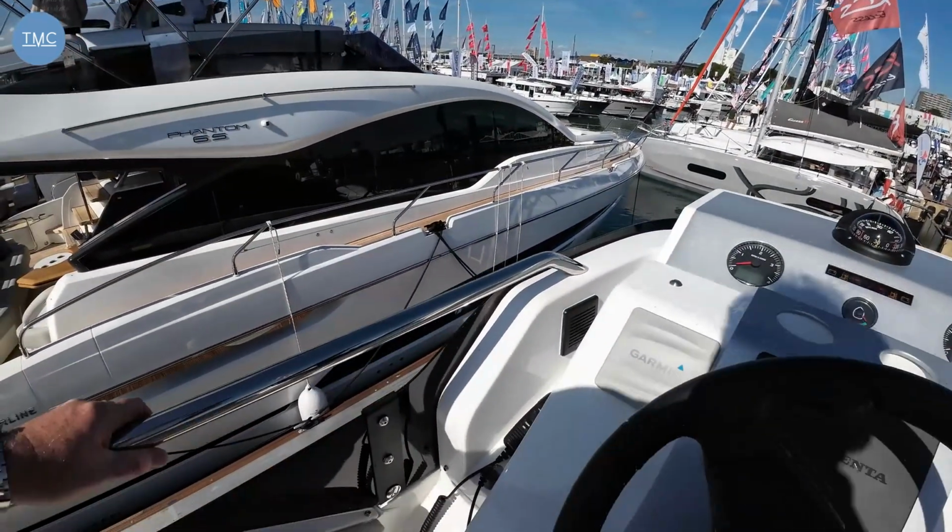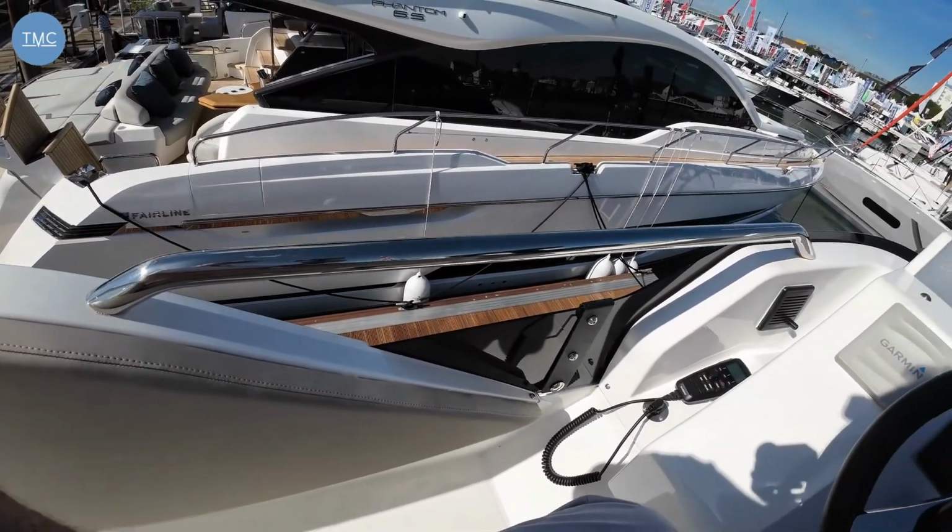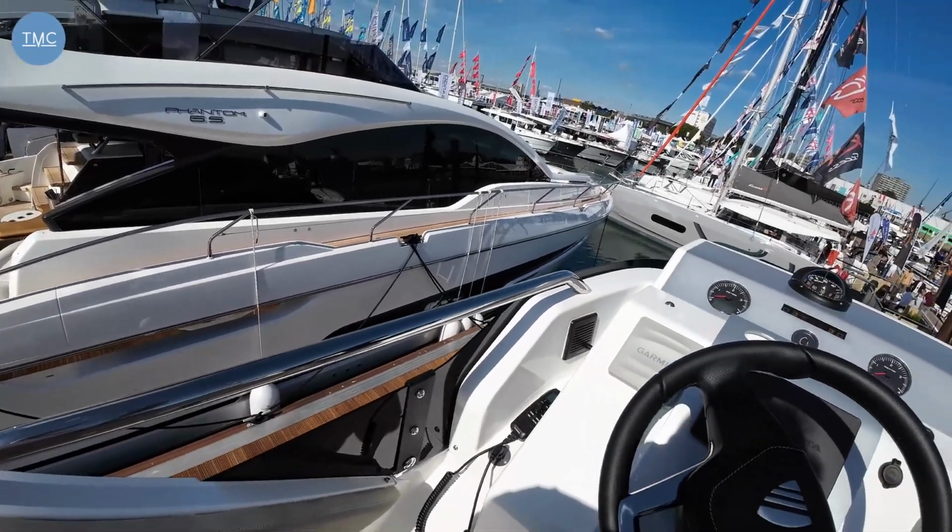But very nice place to sit actually. This rail here is high enough to give security and a feeling of safety, but low enough to give that good vision.